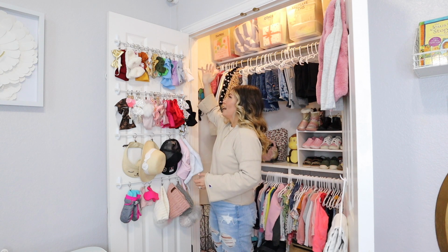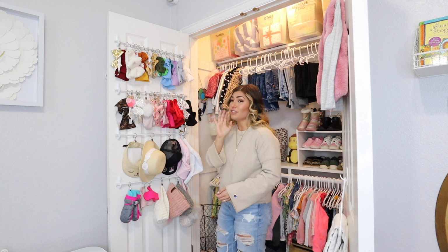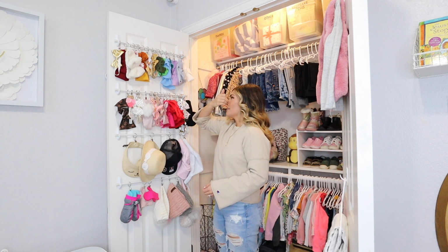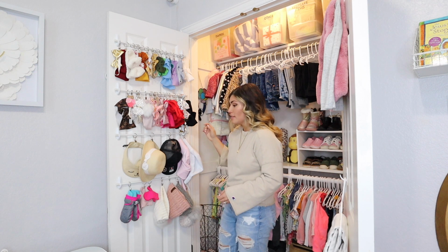But I actually have all of Luxi's bows here. We don't wear headband bows as much as we used to anymore, but we haven't stopped wearing them, so that's why I still have them up. I just have some little clips and things like that. This was actually a very inexpensive way to display bows and hats and things like that.